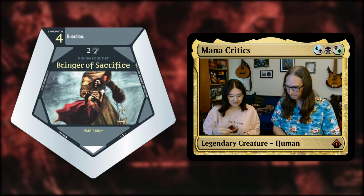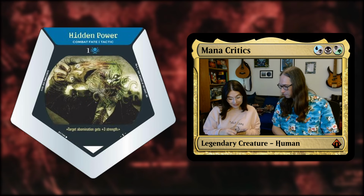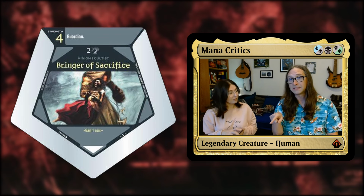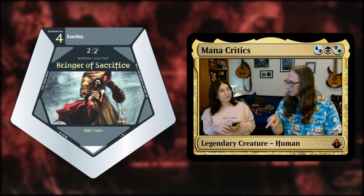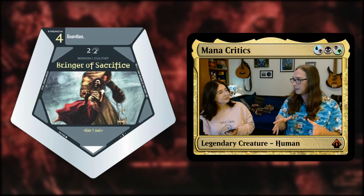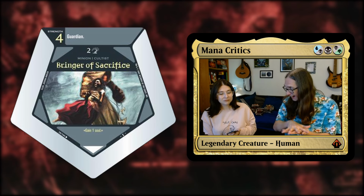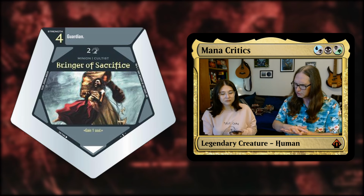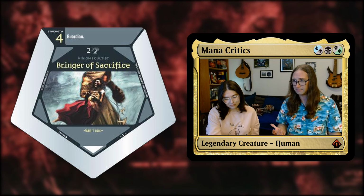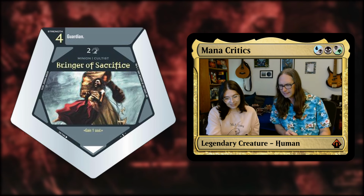Let's see what the next one is. Hidden Power. This is a combat fate tactic. I'm going to back up just a second. Sure. So Guardian in this game seems like a much bigger liability than Defender because you're putting this on an abomination. It's part of an abomination. You have to have at least 2 minions forming an abomination to even attack. You don't have as much room, and most decks don't run Defenders anyway. Most decks don't have room for creatures that can't attack. So that doesn't seem great.